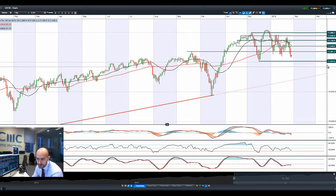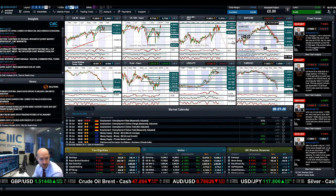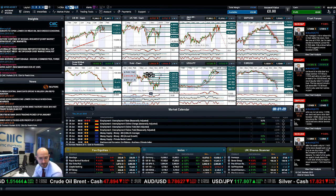So US 30 next potential support is at 17,034, probably short term pain for longer term gain. With the next rate hike thought of more as a symbolic gesture rather than anything else, we could be looking at a period between June and September based on analyst debate that's happened right now in the back of that statement.